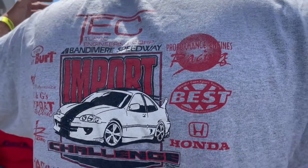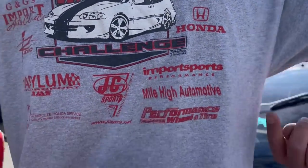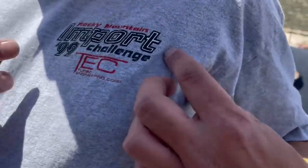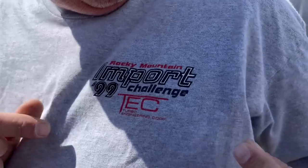Damn, Chot showed up. Look at this shirt. That is some old school. It's got the TC. Is PFI on this one? Somewhere on here? Oh, there we are. Old school. And then let's look at the front. Rocky Mountain Import Challenge. And Paul, when Paul was working with us, he's the one that named it Rocky Mountain. That was cool. You're out here kicking it. Indeed. It's good to see you. Good to see you too.